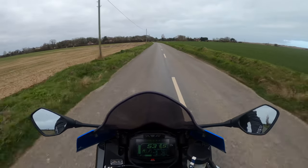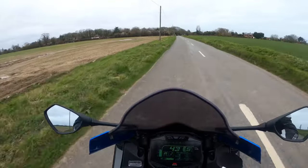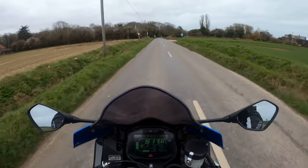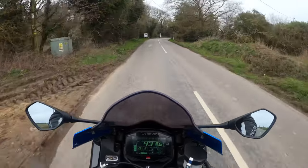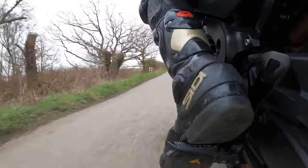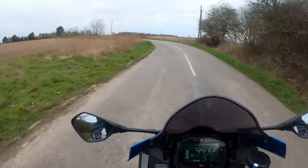I'll say this GSX-R1000R model, make sure the camera hasn't fallen off. Yeah, the R model comes with the quick shifter, the auto blipper. I believe the normal 1000 model, you can have it as an optional extra, but I'd highly recommend it. Lovely.